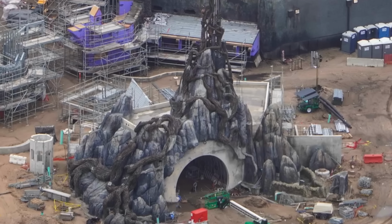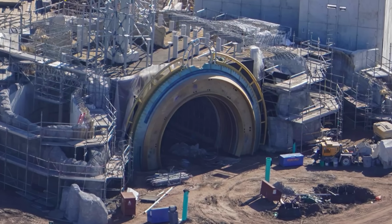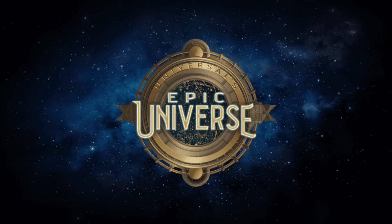So what do you think about the entrance portals to each land that Epic Universe is utilizing? Do you like the idea? Do you not like the idea? Let us know in the comments.